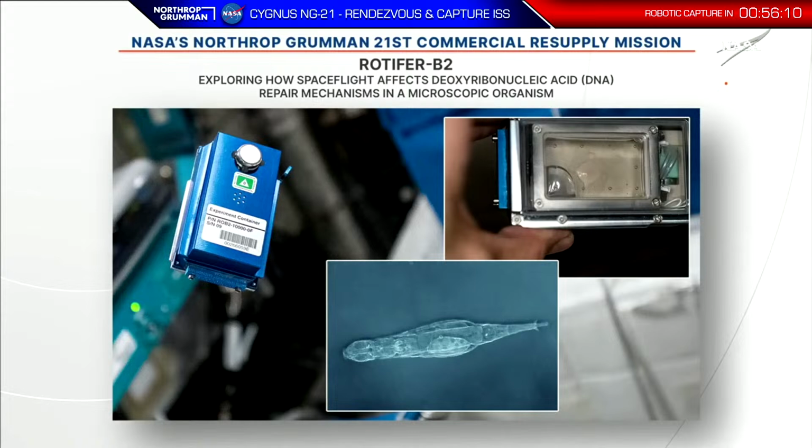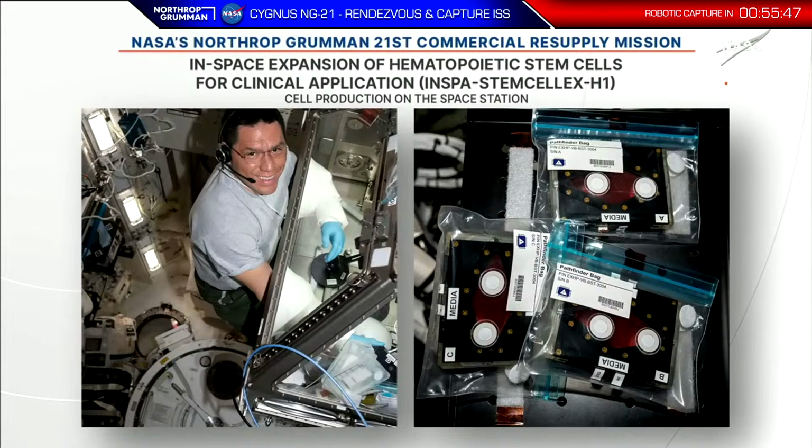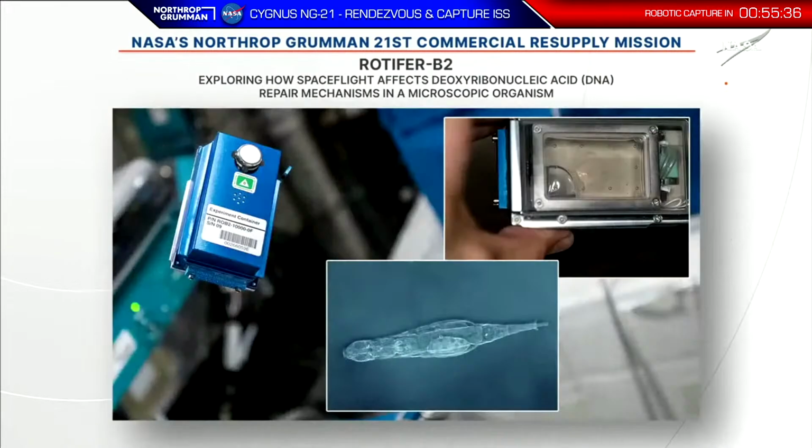Back to our science here. This experiment is investigating those DNA repair mechanisms in microscopic organisms. These tiny but complex organisms are known for their ability to withstand harsh conditions, including radiation doses 100 times higher than what human cells can survive. Researchers are going to culture them in an incubator facility on the space station after they become exposed to microgravity conditions.